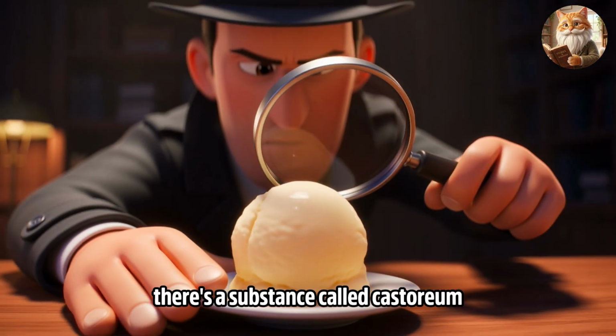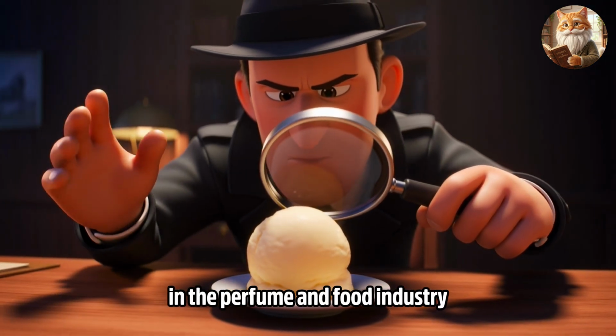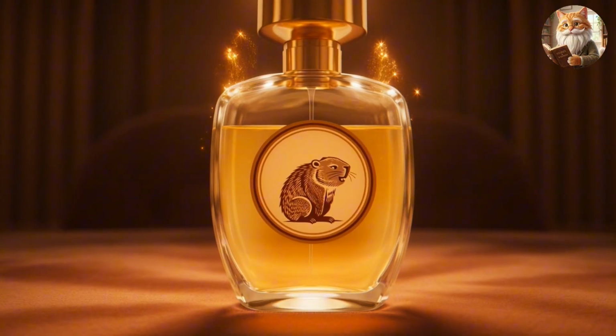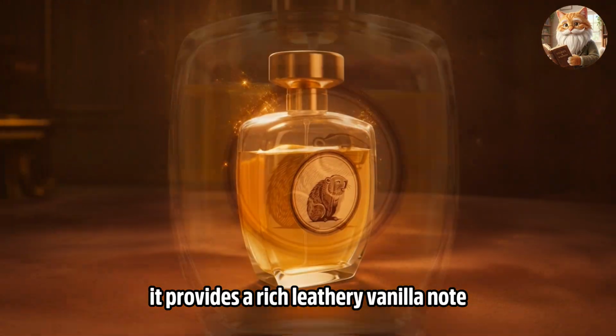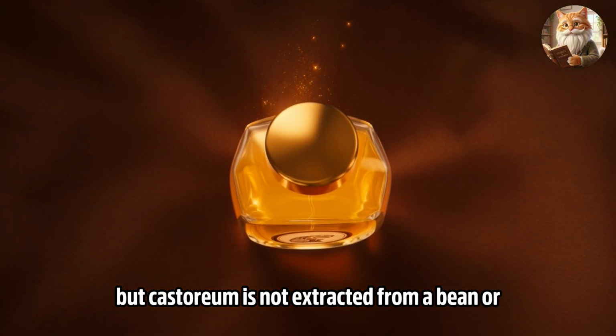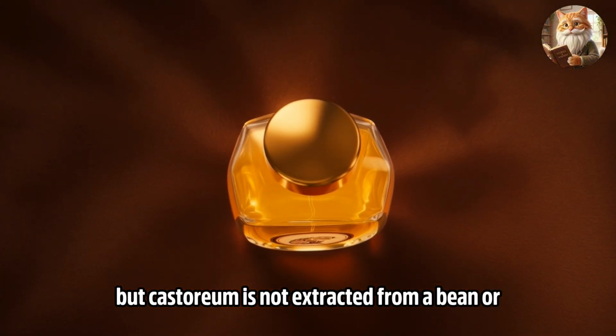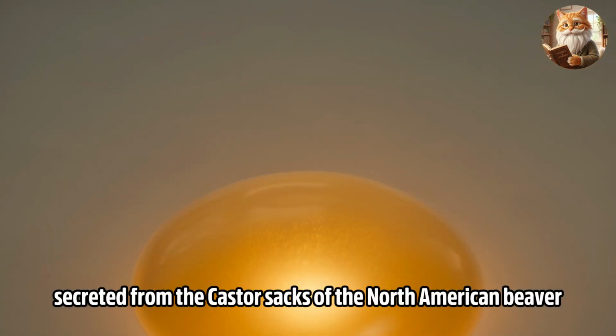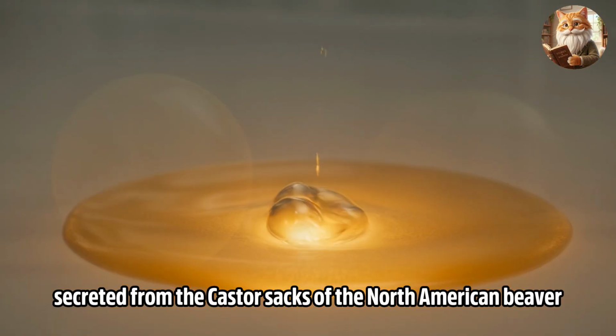There's a substance called castoreum. In the perfume and food industry, it is considered the holy grail of scents. It provides a rich, leathery vanilla note, sometimes with hints of raspberry. But castoreum is not extracted from a bean or a flower. It is a yellowish, sticky goo secreted from the castor sacs of the North American beaver.